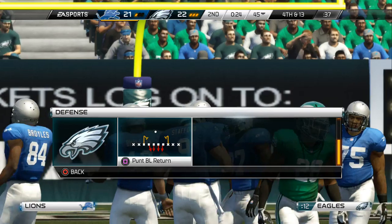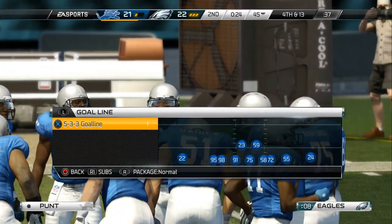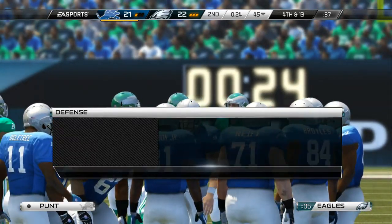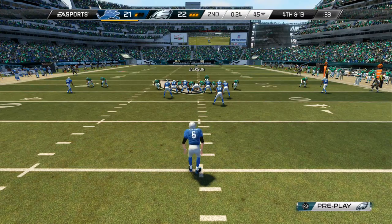You're near midfield, you need more yards. What do you do? I've got the answer right here. You punt it. Play field position, make the other offense drive the length of the field to score. The punt team is in place and ready to perform.